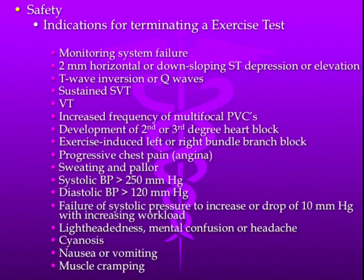your blood pressure doesn't increase as it should or suddenly drops by 10 millimeters of mercury when you increase workload, what's that tell you? That you lack pump function. You lack the ability to pump that out even at increased demands. If they're getting lightheaded, have mental confusion or a headache, cyanosis, nausea, vomiting, or muscle cramping. These are all reasons why you would want to stop the test.